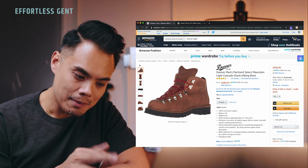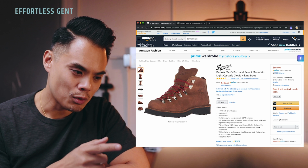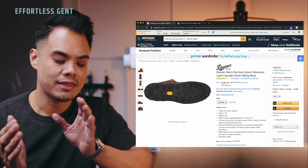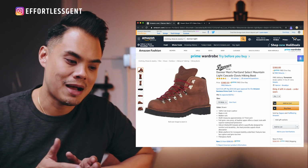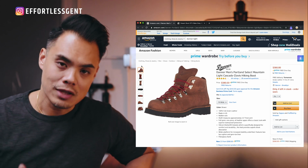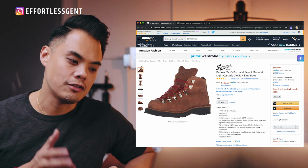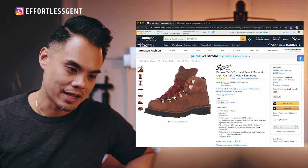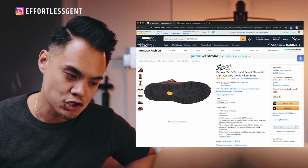What I've read about these, I'm not sure if this is the model or the Danner Light, but they have more of a narrow construction. So the last is more narrow, so you might have to buy the wide model if you want something that's a little bit more comfortable. If you're like me and you have a wider foot, you're going to want to consider going with the wide model on the Danner hiking boots if this is a shoe that you're considering.